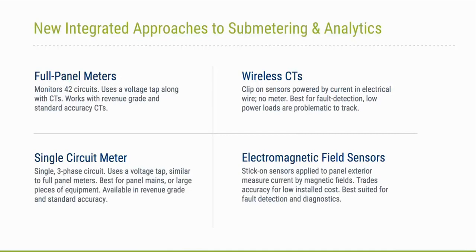So this slide bins a few of the emerging technologies, and we are going to focus this discussion on what we call full panel meters. But just to note, there have been a few different directions that the technology has evolved, tailored to different use cases and different business propositions. The full panel meters, what we're talking about today, have the ability to measure up to the entire number of circuits within a standard commercial panel, so up to 42 circuits. They typically use a voltage tap to both power the meter and provide that voltage measurement to mesh with the current measurement from the CTs.